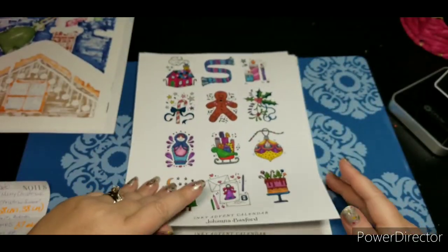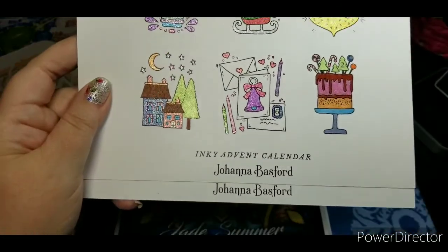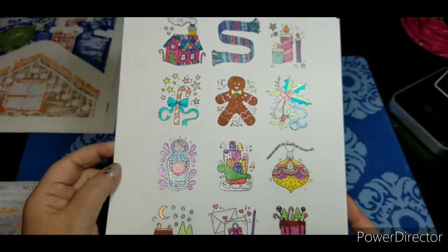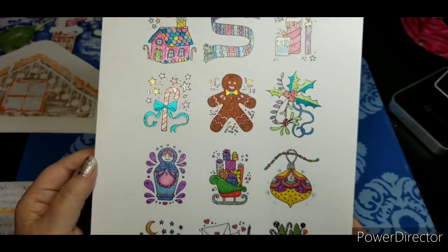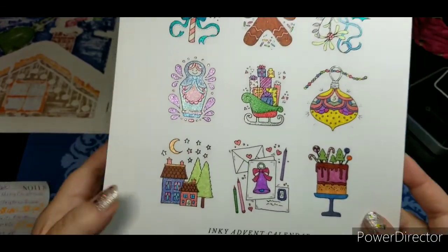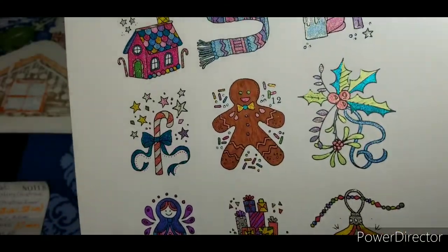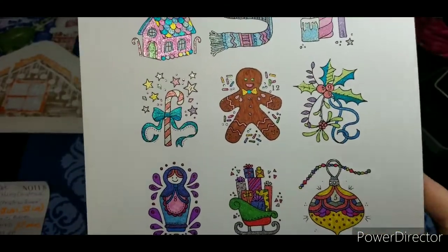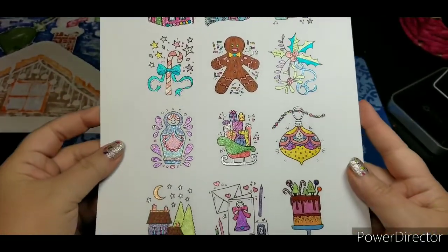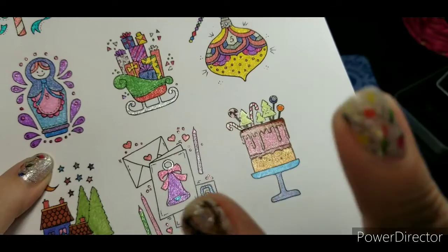I did the, and this maybe is still available, I think pretty much everybody had seen it. Joanna Bassford had given us an inky advent calendar to color our way towards Christmas. And I tried to use mostly gel pen, glitter gel pen, a couple metallic, but then I didn't have a brown, so I just used a marker for my gingerbread. And this was really fun to do. I do have these posted on Instagram as well. I even added a little just clear Jelly Roll glaze to my frosting.